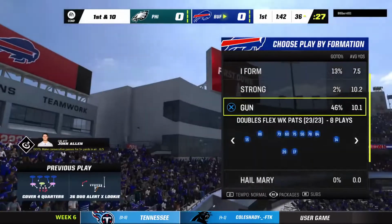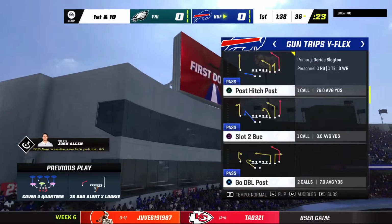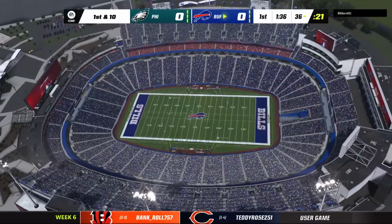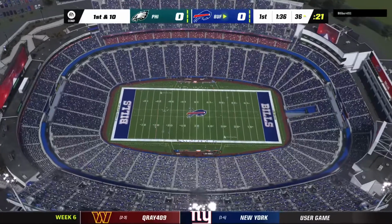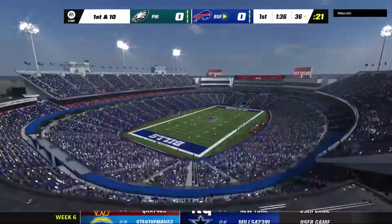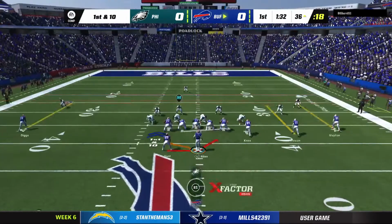Yeah, remember our conversation. We were talking about what one of the GMs in the league has told me repeatedly. It's a big man's game, and it's not necessarily size. He's talking about playing some big boy football. Line up, get leverage, knock people back, and establish the run early. So from the 36 now, 1st and 10.